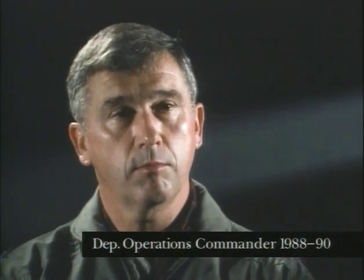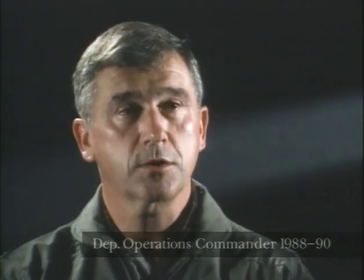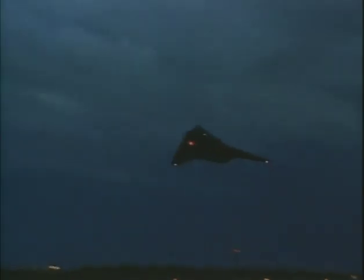You've got to trust your instruments. And of course, up there on the range, there's not many city lights around. So when you take off, it's taking off like into the black hole. And you've got to trust your instrument and trust the airplane. And by God, you have to do that, or else you're going to become a statistic.